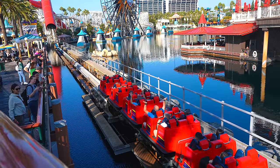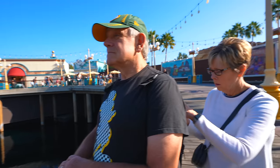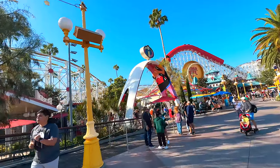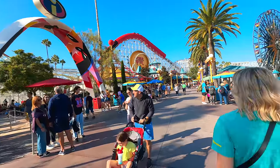5, 4, 3, 2, 1, go! You sure you can't do that? No way, Jay. Ride number 5 already, and it's not even 10 a.m. We're killing it. We're Disney pros.